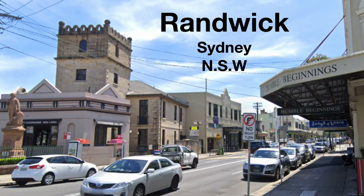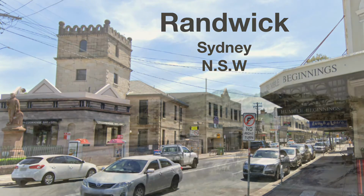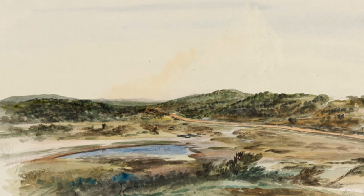Randwick, a suburb of Sydney, is located 6 kilometres southeast of the central business district. During the first half of the 19th century, the area was isolated from Sydney by swamps and sandhills. Only a few European settlers lived there. In 1824, one of the earliest land grants was made to Captain Francis Marsh.